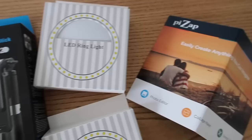What are these vouchers for? Oh, for photo editing. Photo editor, collage maker, and design tool from PZAP. 1 year pro. That's crazy. That's such a great deal. Because you guys know I have to make cover photos for my YouTube videos. And this would be great. I have 2 years of free voucher to use PZAP Pro.